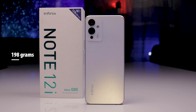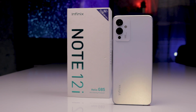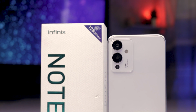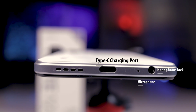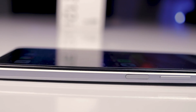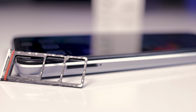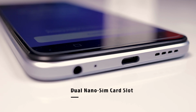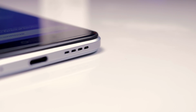Coming in at 198 grams, our Note 12i unit is a snowfall white with a matte-like finish on most of the back. The top is glossy with a camera island on the left. It has a Type-C charging port, microphone and headphone jack at the bottom. On the right, a volume rocker and side-mounted fingerprint reader embedded on the power button. And on the left is the slot for dual nano SIM cards and expandable storage. The bottom-facing speaker and the earpiece pump out plenty of sound for that stereo effect.